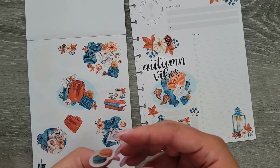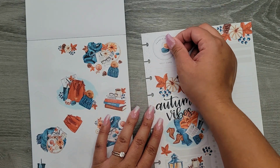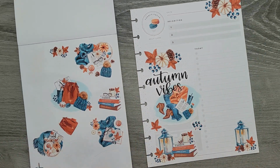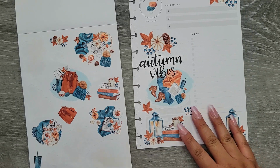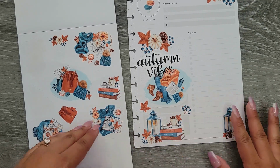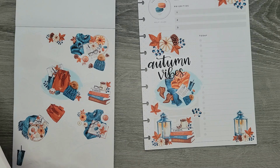Look at these little macaroons. Yum. I want some. Self-care: eat a macaroon. That's gonna be my goal. I do have a friend that has a business making them, and they are delicious. But she just had a baby almost a month and a half ago, so she's been on break, but she said she's coming back for the holidays. So I'm ready to order some.